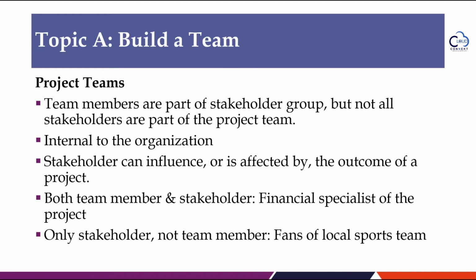The members of the project team are also part of the stakeholder group. However, not all stakeholders are part of the project team. Generally, the project team is internal to the organization and actively participates in doing the project work. The stakeholder group is the largest group of people and organizations that can influence or is affected by the outcome of a project. For example, fans of a local sports team are stakeholders in the project to build a new sporting arena, but they are not part of the project team.